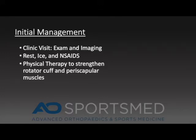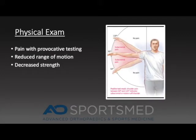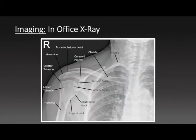The initial management consists of a clinic visit where we will often get x-rays as well as an MRI. Initially, patients are often treated with anti-inflammatories, rest, cortisone injections, and physical therapy. The goal of conservative treatment is to strengthen the rotator cuff and the muscles around the scapula. On physical examination, patients often have pain with provocative testing, accompanied by reduced range of motion and decreased strength.